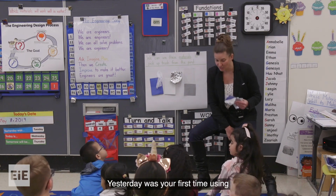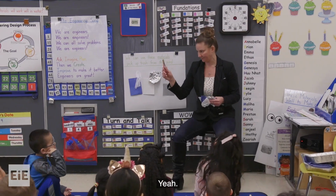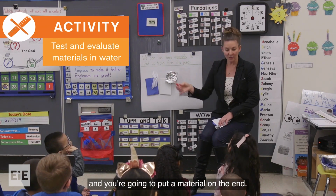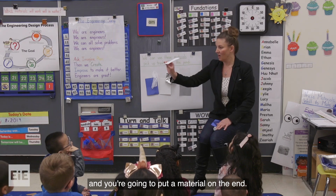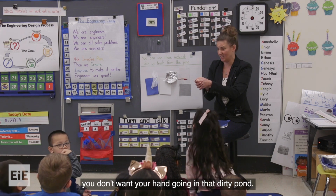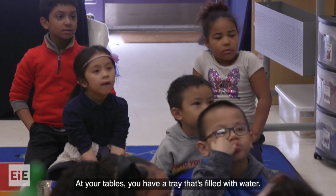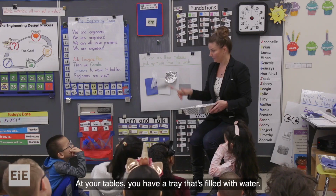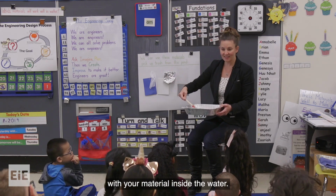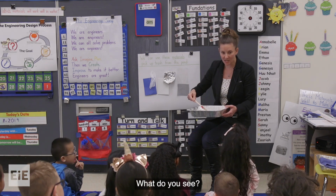Okay? Yesterday was your first time using your trash collector handles. Does everybody remember how they worked? Yeah. Excellent. You have the clothespin on the end. You're going to open it up by squeezing, and you're going to put a material on the end. And you have to hold it by the handle. Because remember, you don't want your hand going in that dirty pond. We're not touching the trash. Gross. Yeah. At your tables, you have a tray that's filled with water. You're going to put your trash collector handle with your material inside the water. Test it out. See what you notice. What do you see? Does it change?